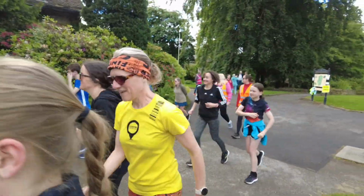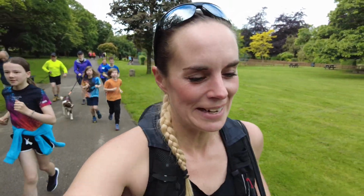And here we go, tails at the back. Bobby just said, I feel like I'm ice skating. This path is wet, and trail shoes aren't the best on it. So yeah, I feel the same in my trail shoes.